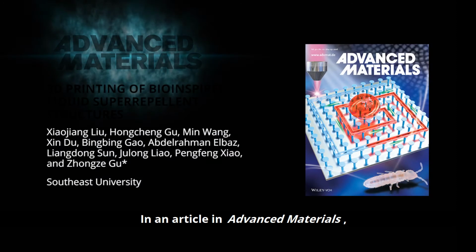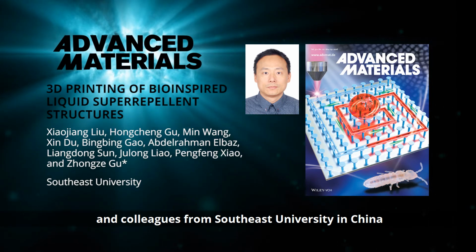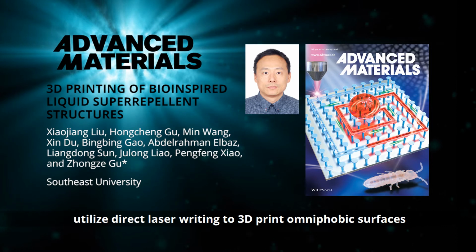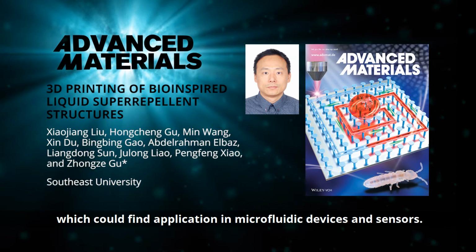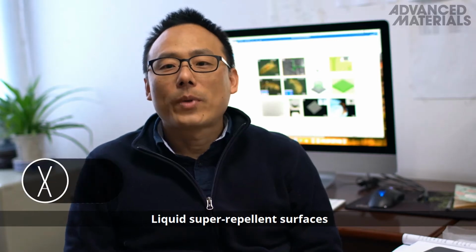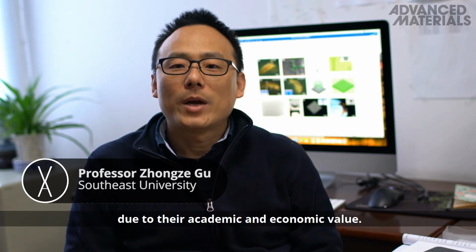In an article in Advanced Materials, Professor Chunze Ku and colleagues from Southeast University in China utilised direct laser writing to 3D print omniphobic surfaces that can universally repel organic liquids, which could find application in microfluidic devices and sensors. Liquid superrepellent surfaces have attracted much attention due to their academic and economic value.